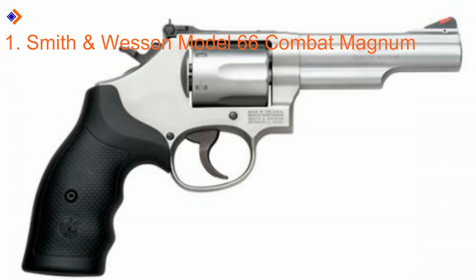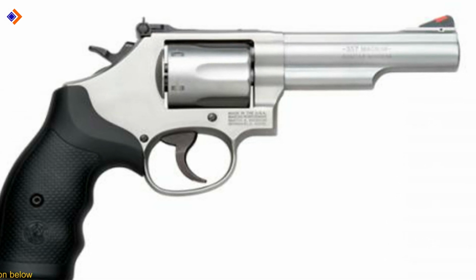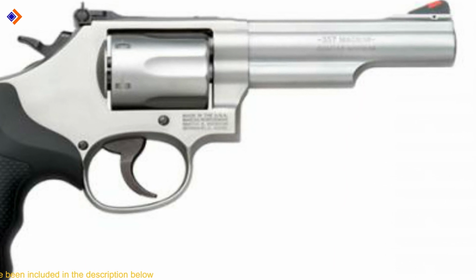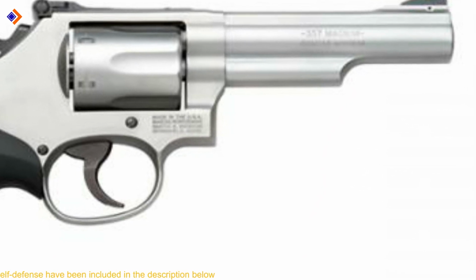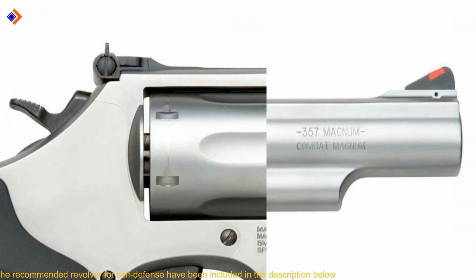Smith & Wesson Model 66 Compact Magnum. How about trying a special revolver in the Smith & Wesson Model 66 Compact Magnum? Coming with a classic line and immense performance under its belt, the Smith & Wesson Model 66 is a choice for many. Model 66 is chambered in the powerful .357 Magnum, but you also enjoy 2 more calibers including .22 LR and .38 S&W Special.